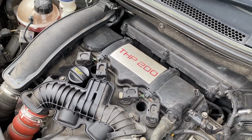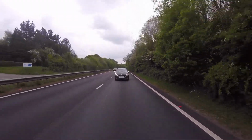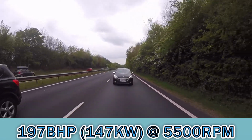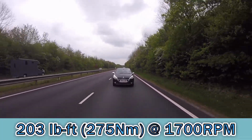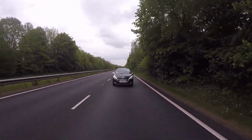Oil consumption, however, is still prone to becoming unusually high, presenting an engine of questionable reliability relative to modern standards. But reliability aside, the THP 200 churns out relatively impressive numbers, with 197 brake horsepower at 5,500 rpm and 203 foot-pounds of torque at 1,700 rpm. The engine is coupled to a 6-speed manual sending power to the front wheels.